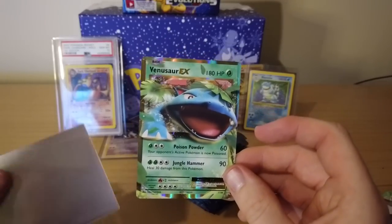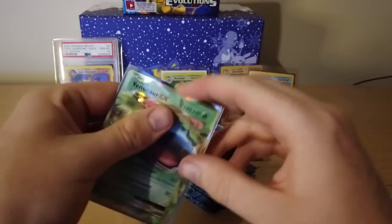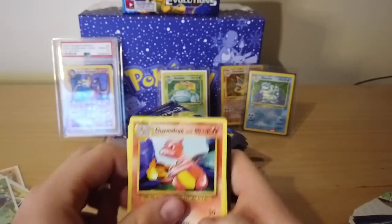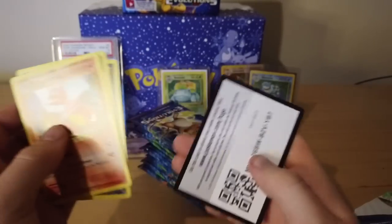We love our Bulbasaur line here. So we'll take it. Sticky in a sleeve. Not bad. All right. Finish things up with a Charmeleon, colorless, and a Devolution Spray.